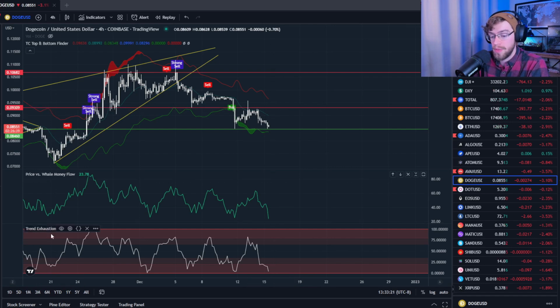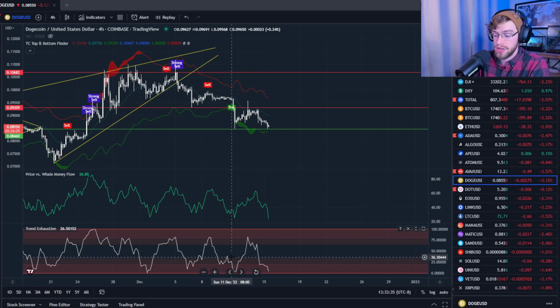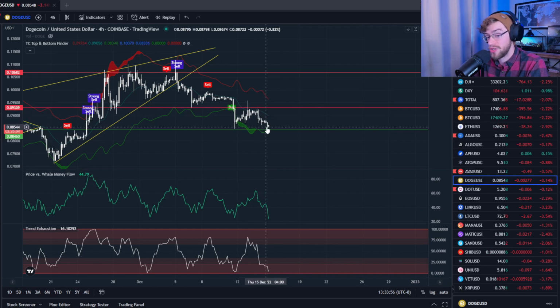Now, the price versus well money flow and trend exhaustion are very low on their charts. When this happens, we can typically expect moves up. The last time this happened was right here on this big bar down. Price versus well money flow and trend exhaustion were actually at almost exactly the same spot they are currently, and we saw that move up in the market up to that structure resistance at 9.3 cents. And from that structure resistance, we have moved back down to structure support at that 8.4 cent level.